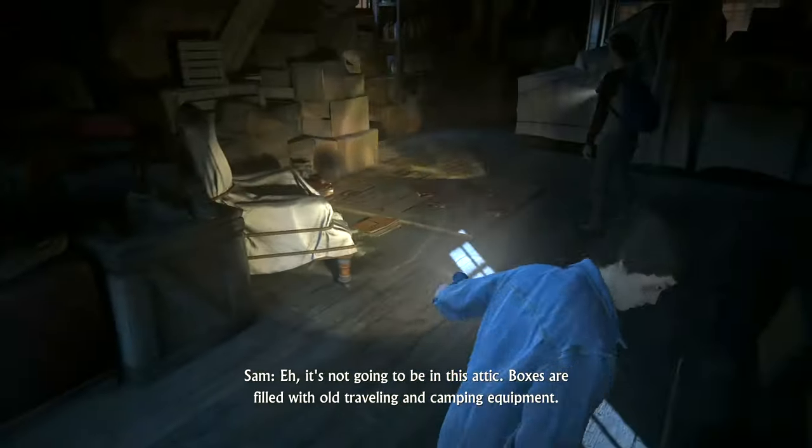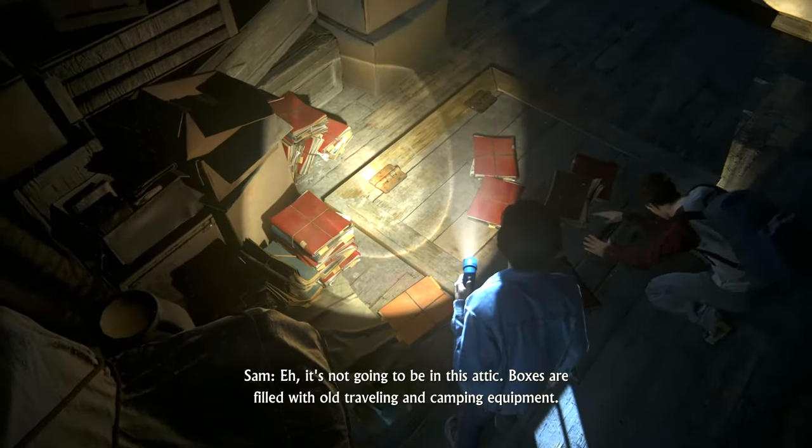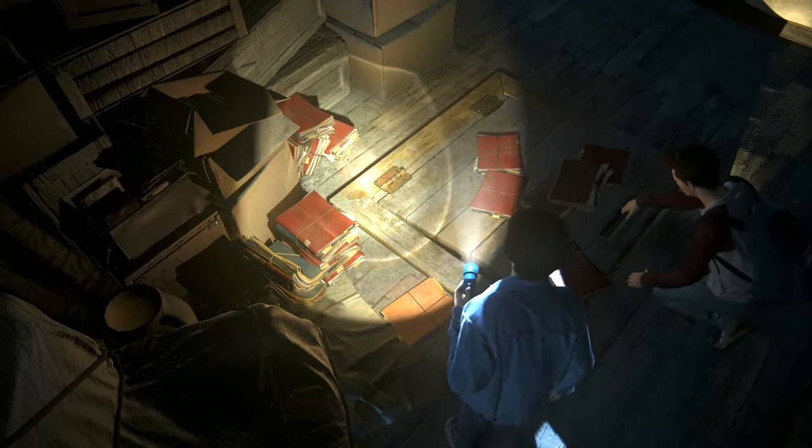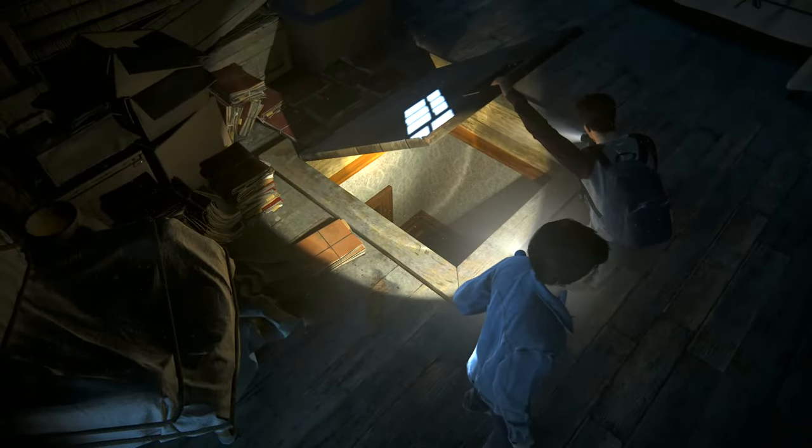Nope. It's not gonna be in this attic. The boxes are filled with old traveling and camping equipment. Down we go.